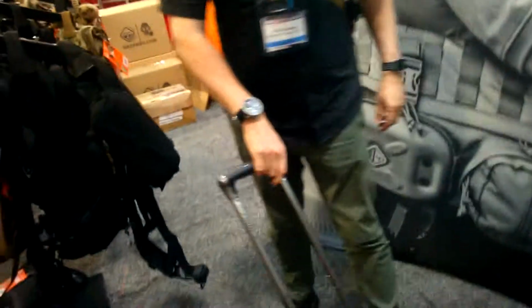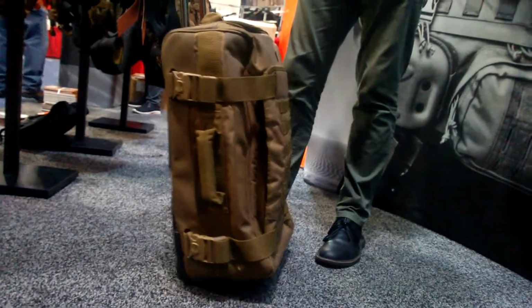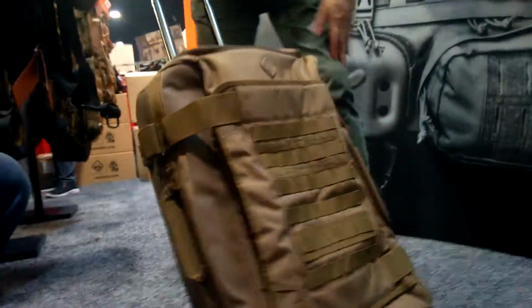Nice. Yeah. Okay. We talked about a couple more bags. Yeah, since we talked about what's unique, one thing that's kind of more unique is that we've got a rolling luggage with a collapsible handle. So it's a carry-on sized luggage, but obviously being us, it has tactical features. So it has a little bit of MOLLE and a little bit of Velcro on the front for adding pouches to.